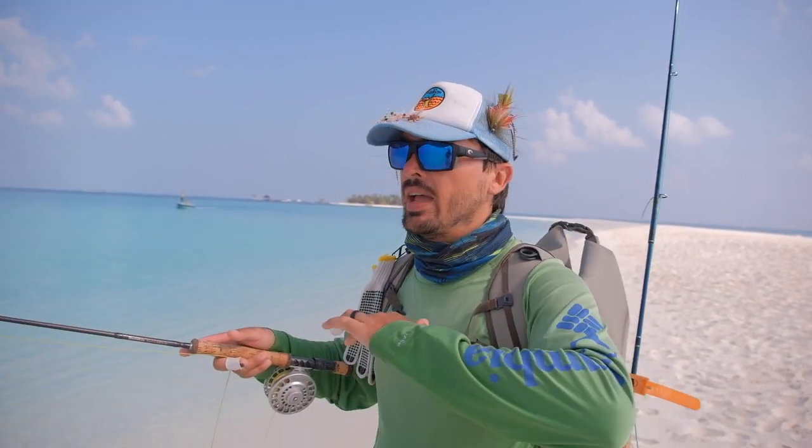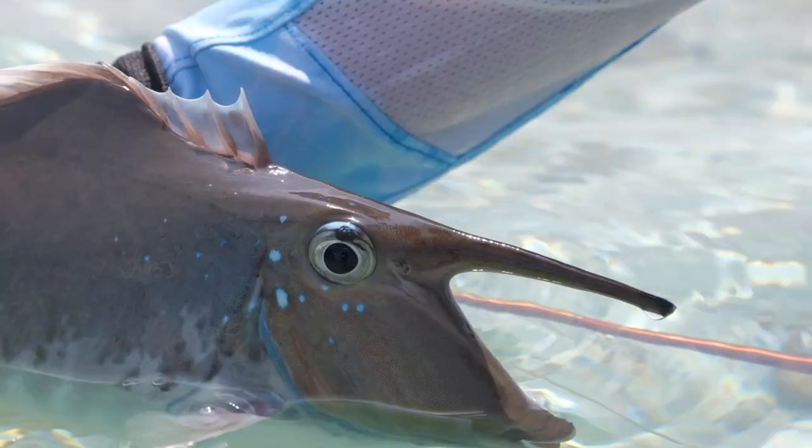We fished the first flat this morning and we caught some bluefin trevally and yellow spot trevally. Unfortunately, we couldn't get any bonefish or permit. We didn't see any permit. Now we move to another flat, seeing that it's high tide, and we're fishing this tiny little island that is made from the whitest sand you've ever seen. So let's see what we can catch.